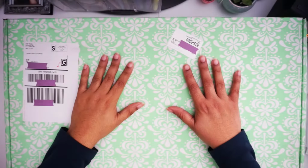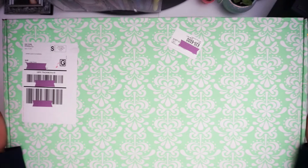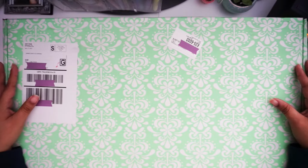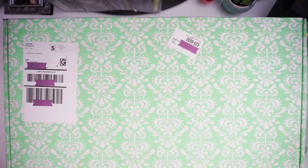The size of this box is ridiculous. Look how big this box is. This is almost the size of my TV, like the length of my TV. But nonetheless, I'm here to haul it for you because it's Erin Condren, and who doesn't love Erin Condren?